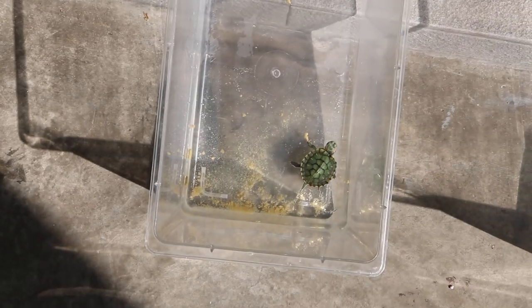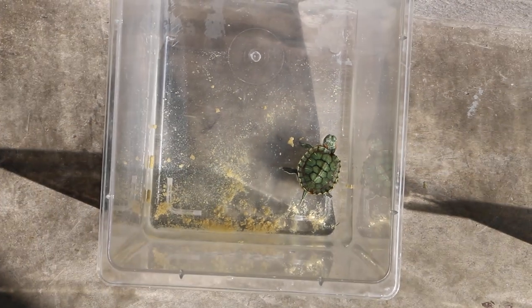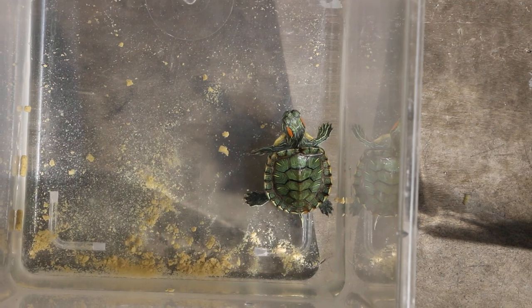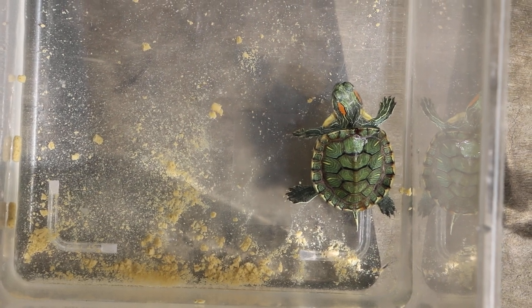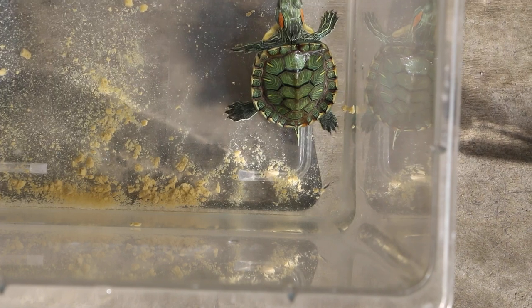This red ear slider has been here for 12 days. How old is it? A male or female? Not sure. This one is 5 months old. It came with swollen eyes, closed eyes, and not eating. Today is day 12. Let's have a look at the eyes.